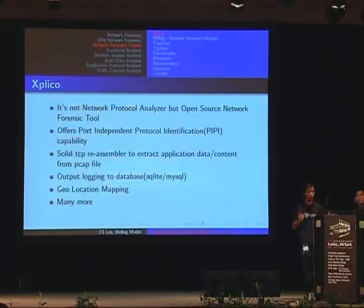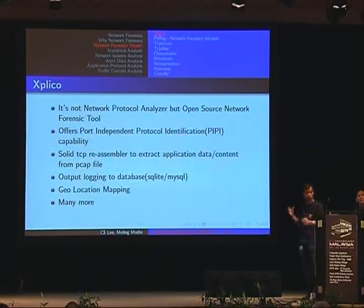Xplico is not a network protocol analyzer, but an open source network forensic tool. It offers port-independent protocol identification. What this means is that if you're running services on a non-standard port, for example, I'm running SSH on port 80, PIPI, or port independent protocol identification, is able to detect that particular service: oh yeah, it's SSH running on port 80. It has a solid TCP reassembler to extract application data content from pcap files, supports logging to databases like MySQL and SQLite, geolocation mapping, and many more.